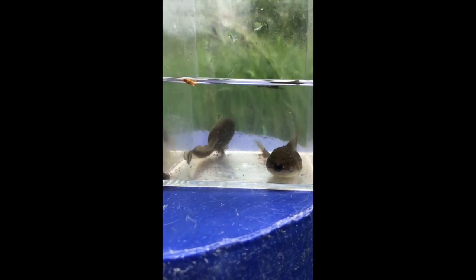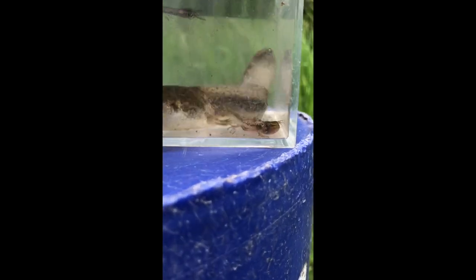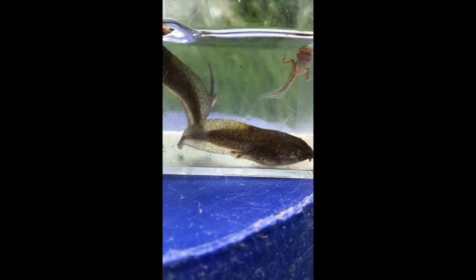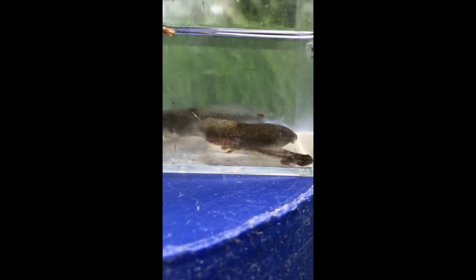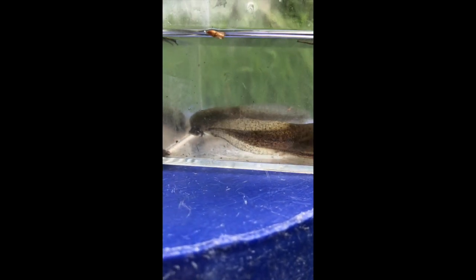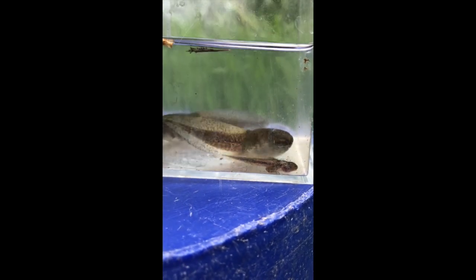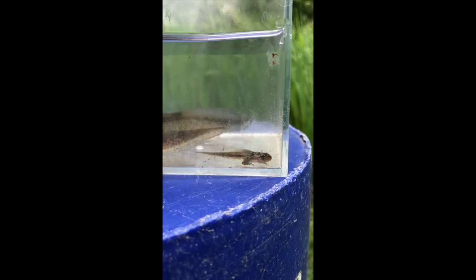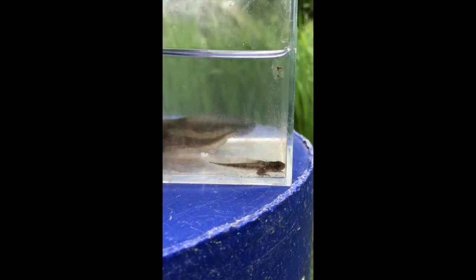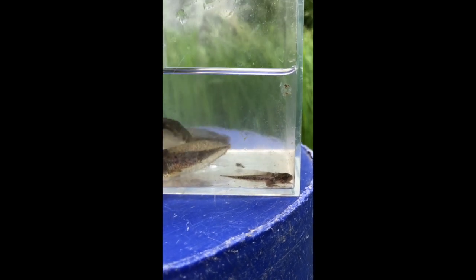And now if you can see just at the base of where the body meets the tail, you can start to see that they're growing their little back legs and they're just newly formed. If you look at the other tadpoles that are in here, obviously they are a smaller size. These are either, I think they might be from a cricket frog or a smaller frog species that we have. So the smaller the frog, the smaller the tadpole.